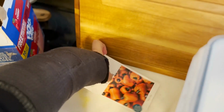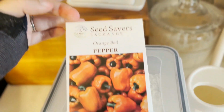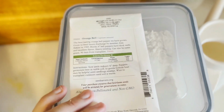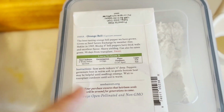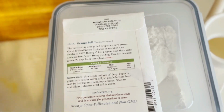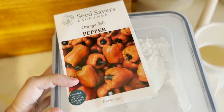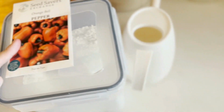I also have my pepper seeds that we're growing today, because according to when to do it from the last frost, which is all I have to go off of because I've never grown anything before, like a vegetable or anything outside, this week is my day to do it. So we're going to be doing that a little bit.